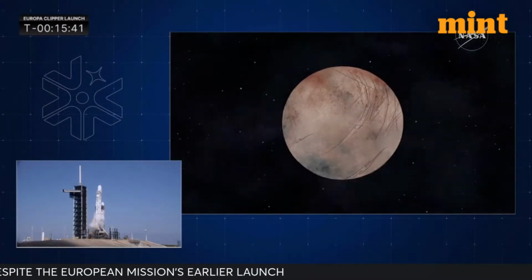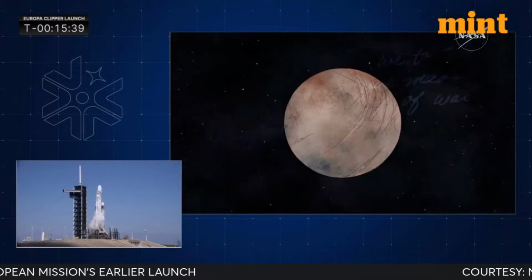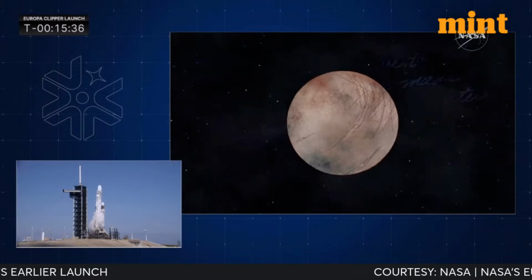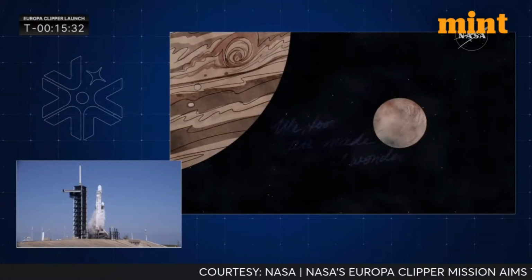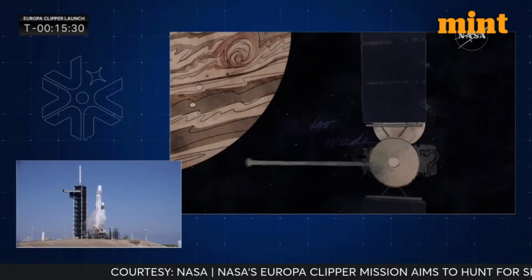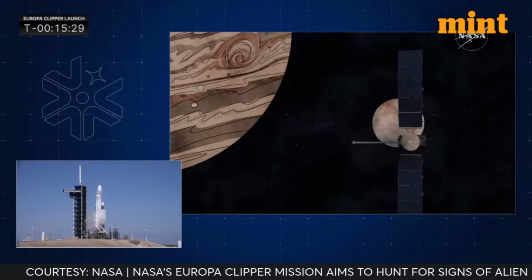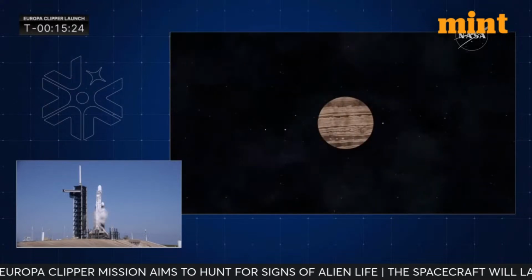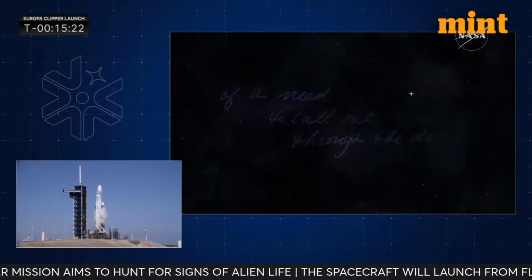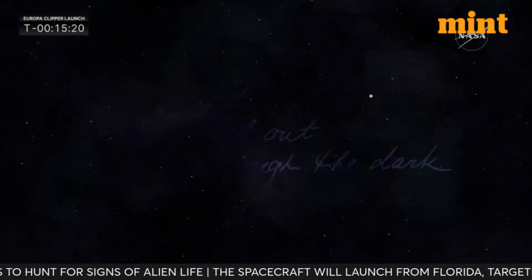Oh, second moon, we too are made of water, of vast and beckoning seas. We too are made of wonders, of great and ordinary loves, of small invisible worlds, of a need to call out through the dark.